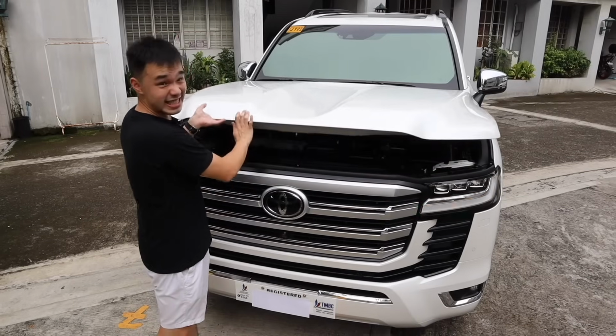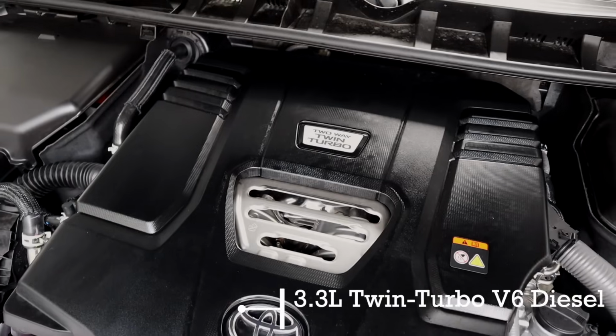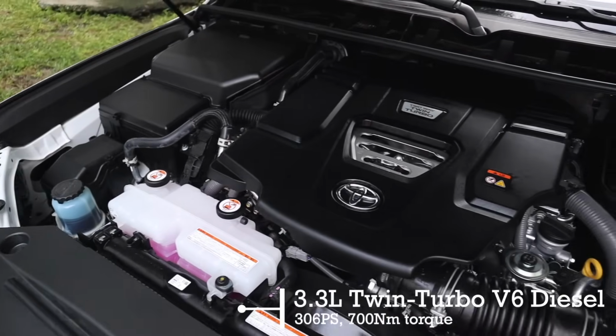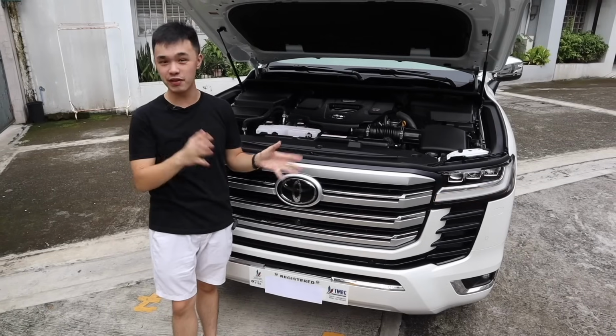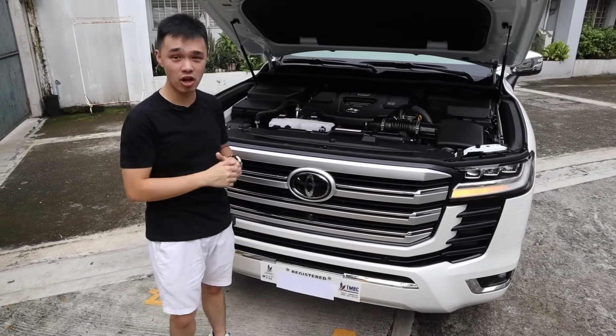Under the hood of the LC300, you have this 3.3-liter twin turbocharged diesel engine making 306 horsepower and 700 newton meters of torque. Now, despite this being smaller in displacement and also just a V6 compared to the V8 before, this pumps out way more power and is mated to a 10-speed automatic transmission.